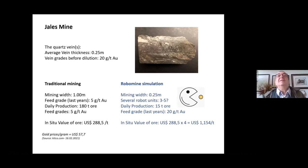I like this toy here to represent the RoboMine, because I'm not sure part of the audience hasn't seen this thing, because this was one of the first video games that I used when there were only very few computers available. But that's the Pac-Man, and I think the image of the Pac-Man here could be applicable to some extent. And let us think that we have a face of 0.5 meters wide, and that our Pac-Man, our RoboMiner, is capable of extracting a face of 25 by 25.